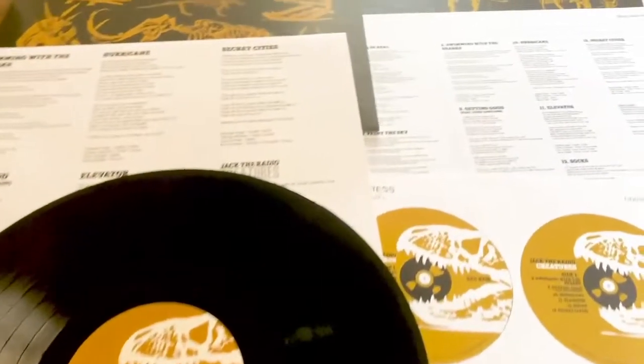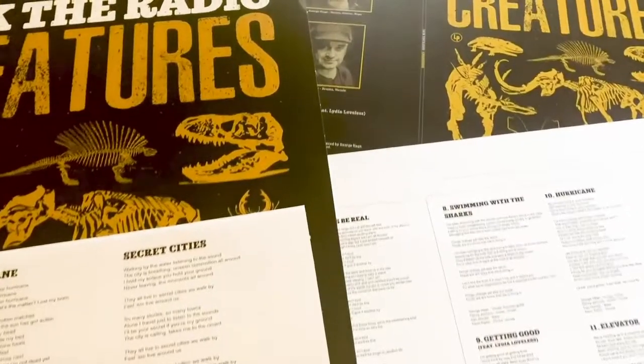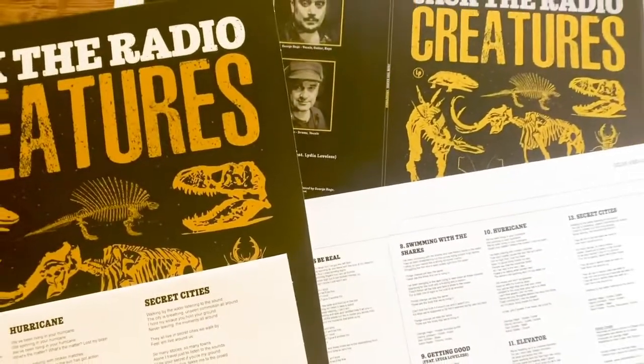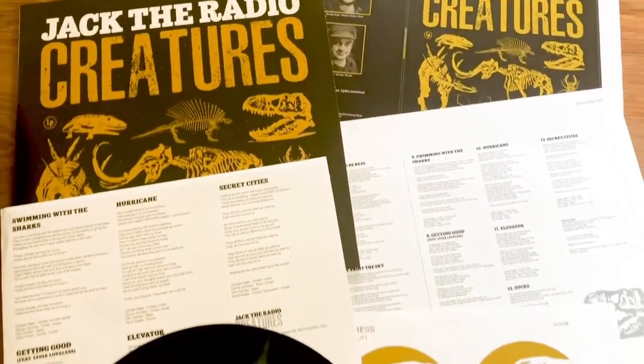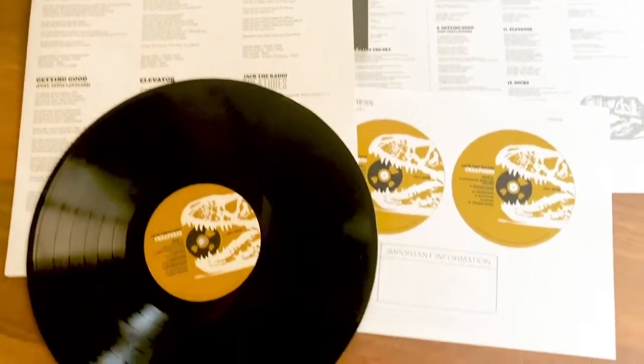So when I'm not writing and playing, I do design work and illustration work as well. So the band was kind enough to let me do the album art. Like many people, I was a huge fan of dinosaurs and creatures and nature as a kid, and still am, which made it a lot of fun to create this packaging and design.